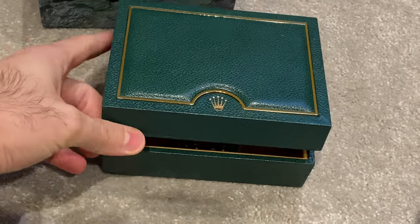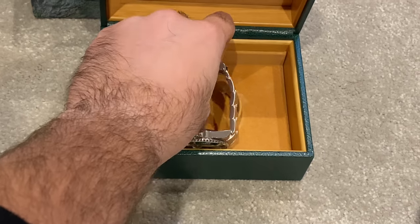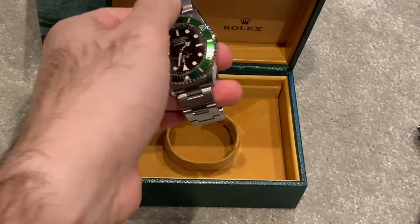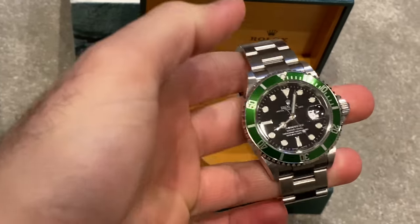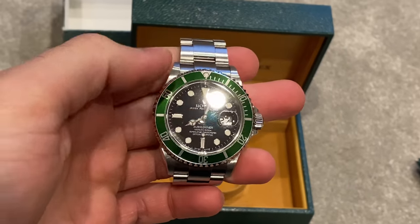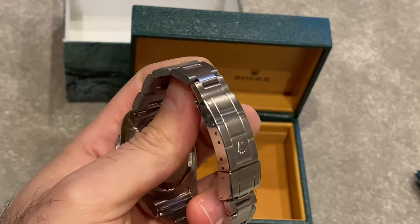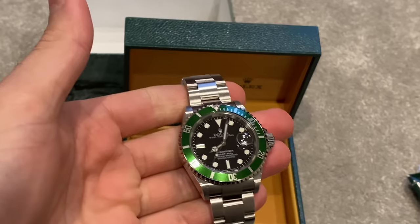And finally, guys, the watch. And there you go, guys. That's the Rolex Submariner 16610LV, aka Kermit. It's a very special one. I'm gonna tell you why when I do the full unboxing next week, but it's never been polished.